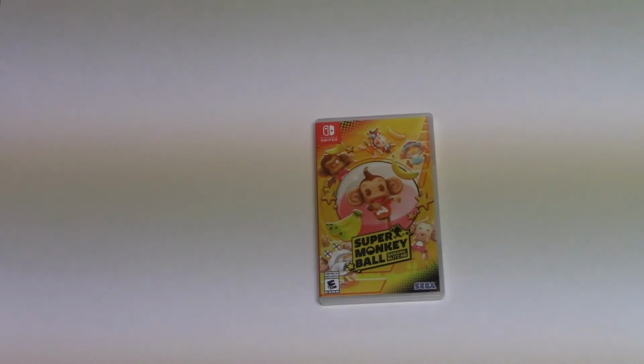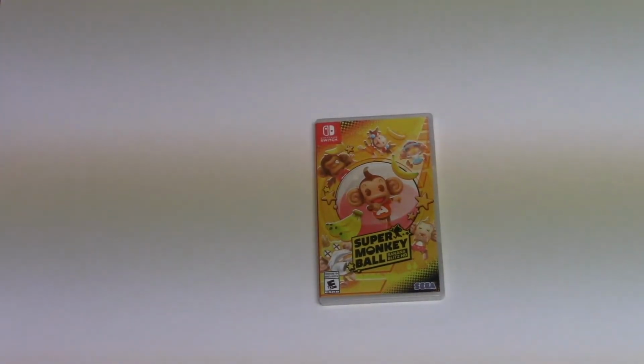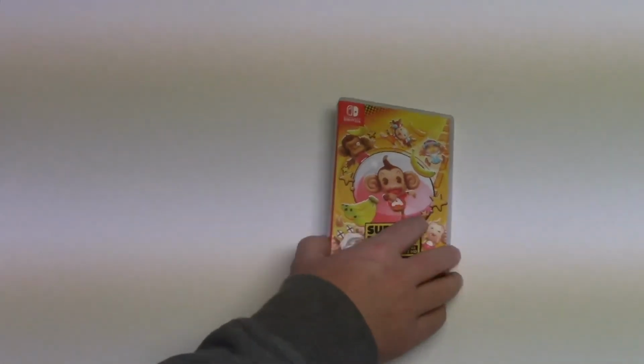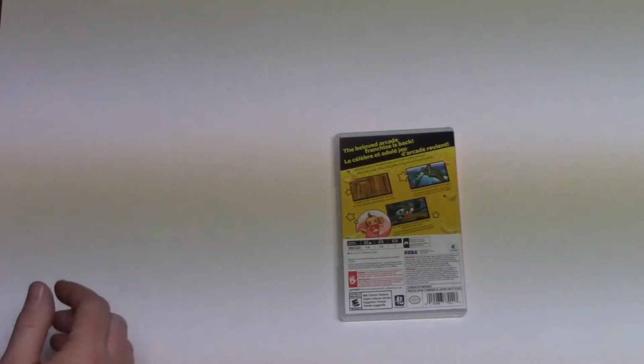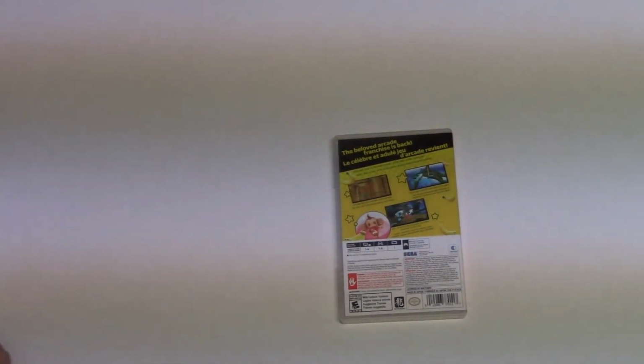A lot of fun. Could make some people dizzy or nauseous from the screen moving really fast. But definitely a lot of fun if you're not susceptible to nausea and stuff like that from fast-paced games that move the camera around a lot.